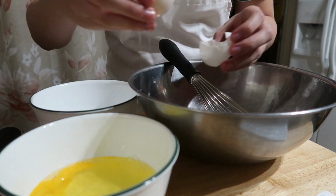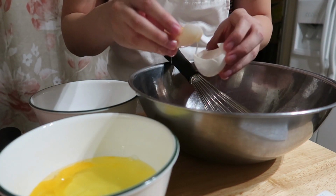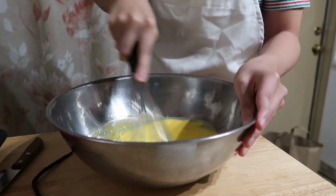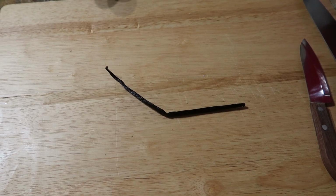Get 6 egg yolks. Cream them with 3/4 cups of caster sugar. Perfect. Next, split a vanilla pod.